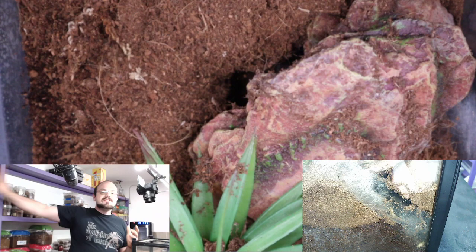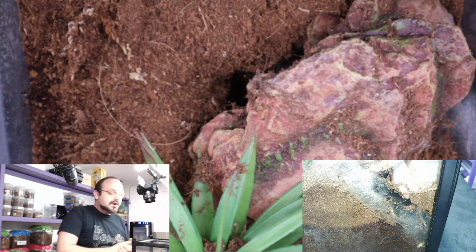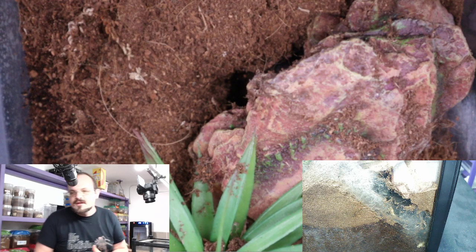But for all I know, the temperatures might have been a bit meh in the tarantula room. Because last year, I'm pretty sure I was opening egg sacs in July, August. Around August, I think. And we're now in October.